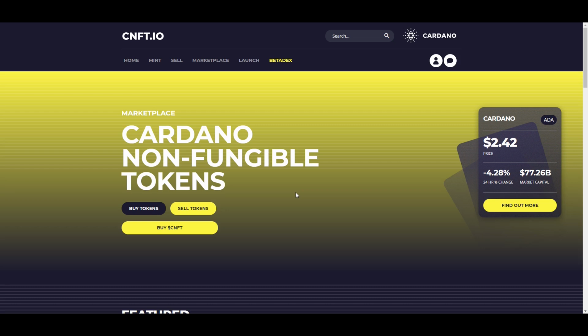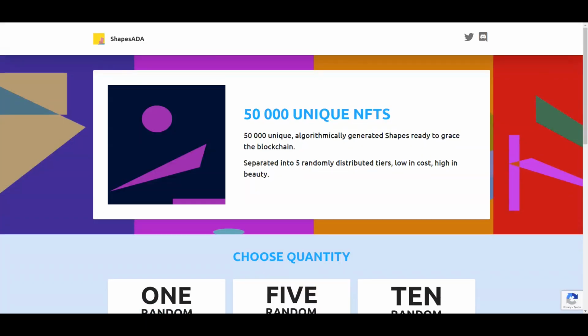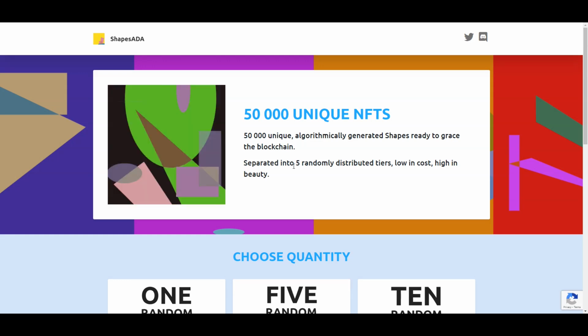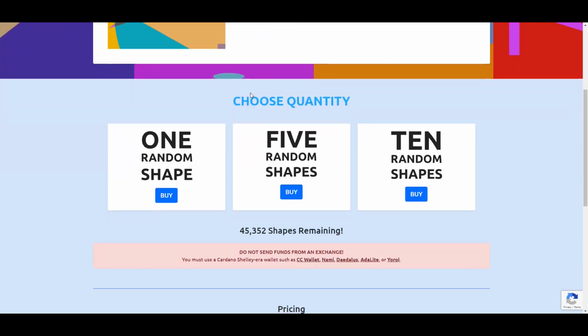After finding an NFT you would like to purchase, you can navigate to the website and find where you can purchase from. For this video, I will be using the project Shapes ADA to demonstrate how this is done. Although all websites and collections function differently, for Shapes ADA, I can scroll down and select Buy under one random shape, which will generate a receive address and the exact amount of ADA I have to send.